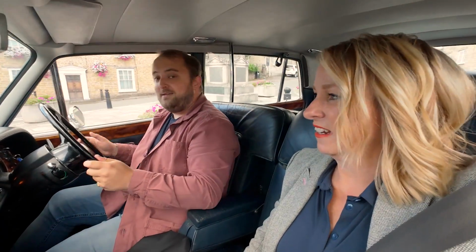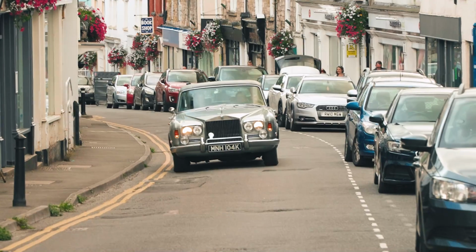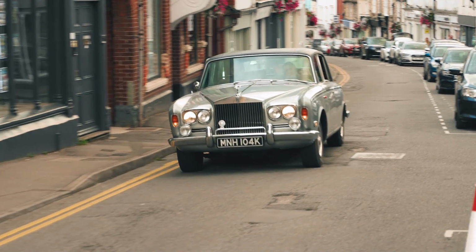It just makes you smile. I'm absolutely beaming. I've felt exactly the same way all day, really, and it's actually quite addictive just driving around and taking her for a jolly good spin.